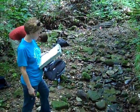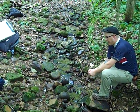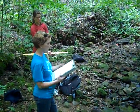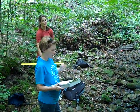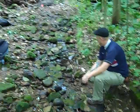Now boulders. Cobble is about two fists and smaller, down to a pebble. Anything bigger than this is boulder. You are the geologist. This is the part where I'm always looking in the book. So we got boulders, and we got cobble, we got sand.